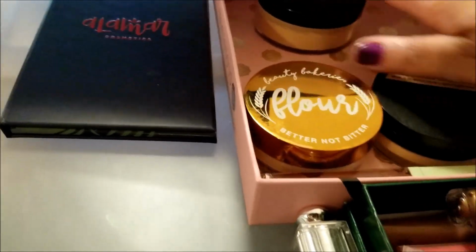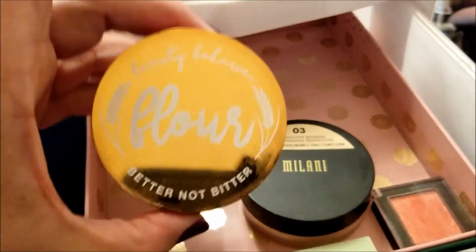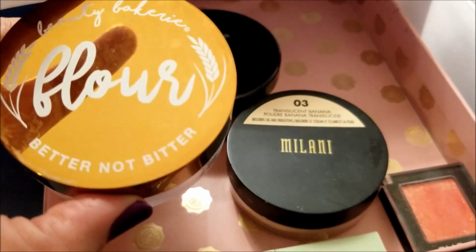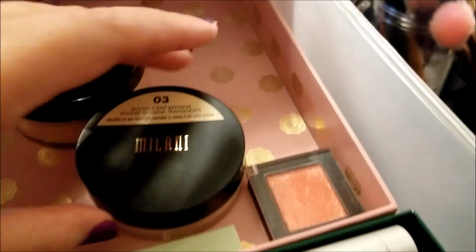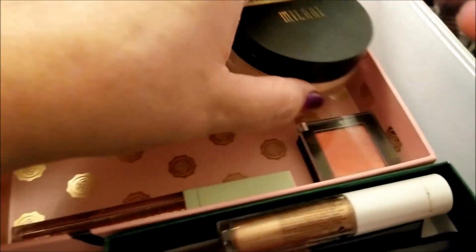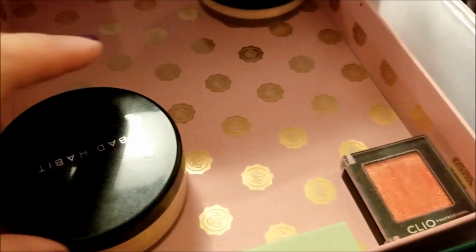These are the powders I've been using. I've got 3 of them in here. I just got the flower powder. We're heading into summer, and as much as I like this, it does not stand up to my oils. So this is going out. I'm going to keep the Milani banana powder in there. I do like that for under my eyes. It doesn't get cakey or creasy on me.